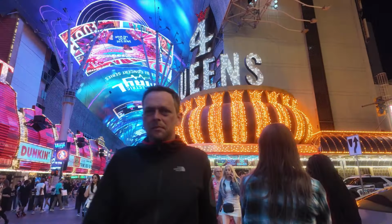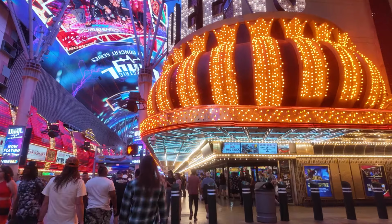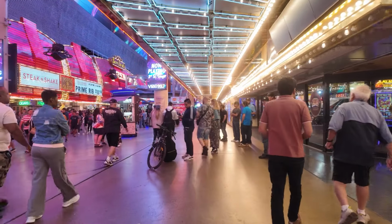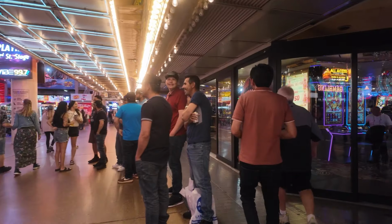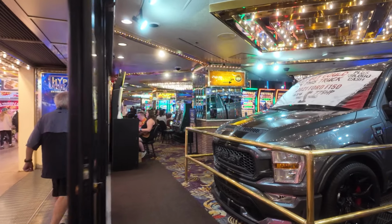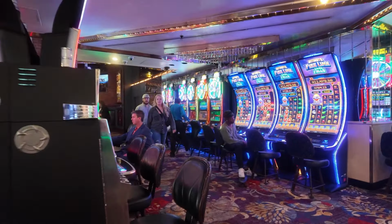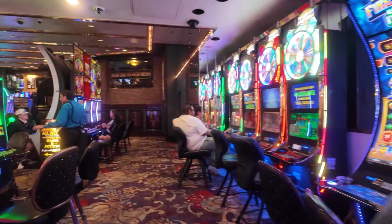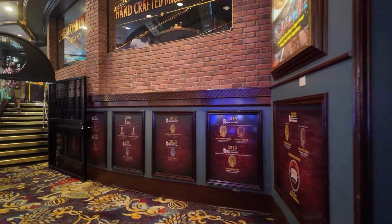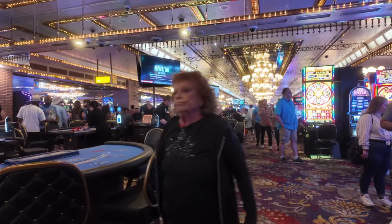So let's go and check out Four Queens Casino, Hotel and Casino here in downtown Las Vegas. So they have a truck in the entrance right here. And they have slots here. Then handcrafted microbrew. So this is a bar, Chicago Brewing Company. And then we have table games in here.